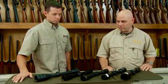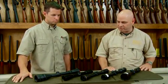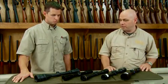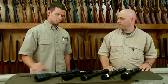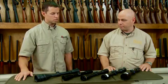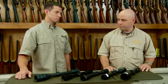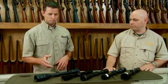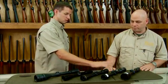But the interesting thing is I'm looking at all these finishes, and the finishes are different. My barrel's got a blue finish. Okay, you're going to want to match the finish to the rifle, so you probably get something like this. More and more, most people are going to the non-glare matte finish rifles because they don't want something shiny out in the woods. So we've been selling a lot more of the matte finish type scopes.